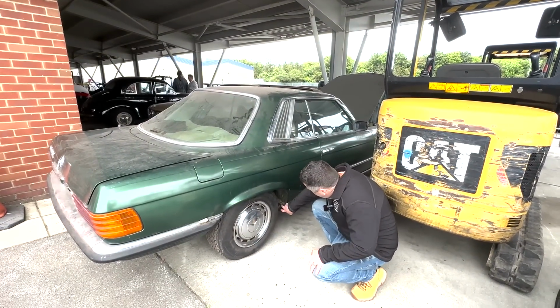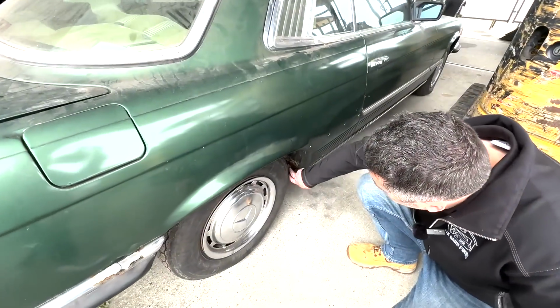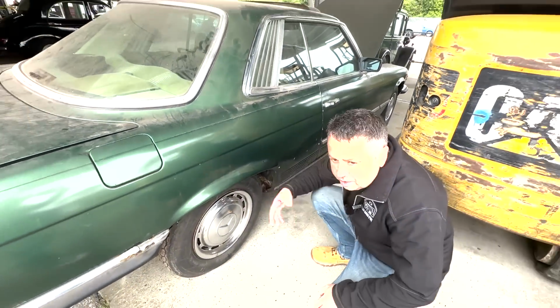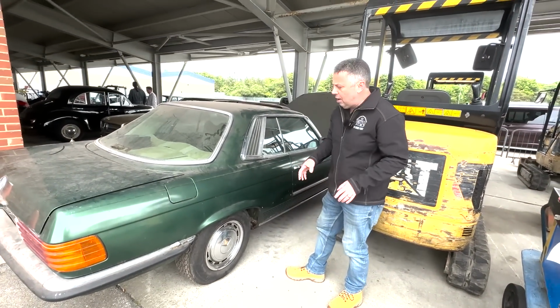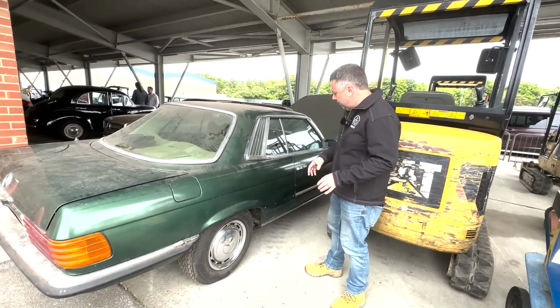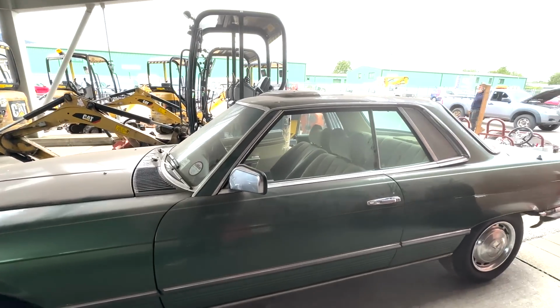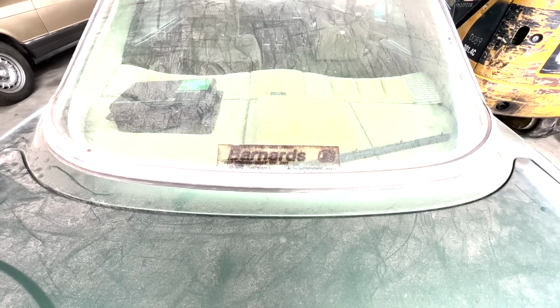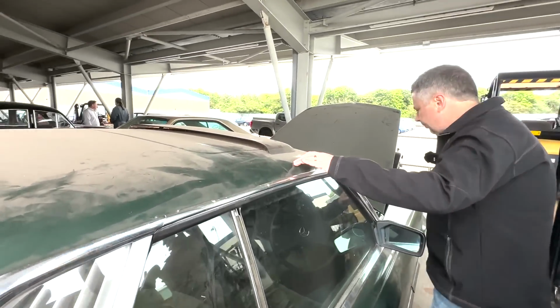So bits of rust showing around here, but I'm not going to prod around. If you're interested in buying it, you need to come up, have a look yourself. I don't know what the reserve is. I don't think it's a great deal, to be honest. It's one of those that will find its own price, as it were. Restored and in a beautiful condition, these are worth a great deal of money. Sunroof.